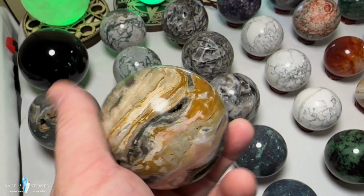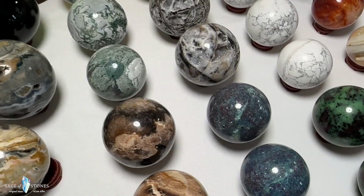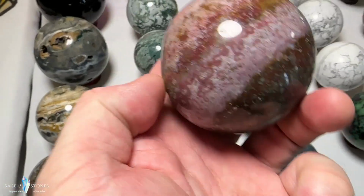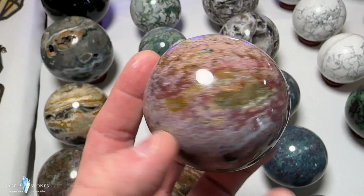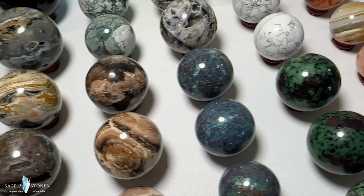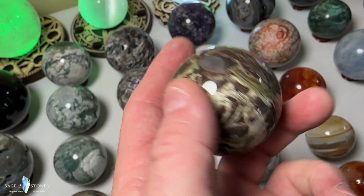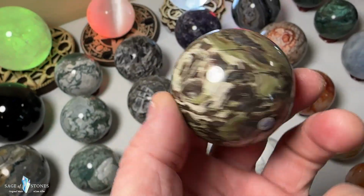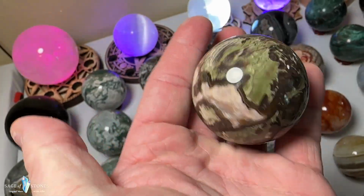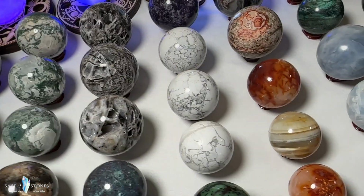This one kind of reminds me of Jupiter. It's amazing how many crystals actually remind me of Jupiter. I say that a lot, I feel. Here's another really cool one as well, more reds and greens in that one. And for any of you military lovers out there, this is a really cool camo ocean jasper sphere. So there's that one as well.